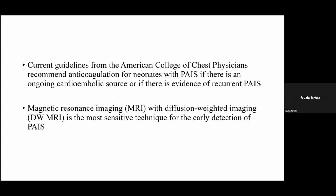The current CHEST guidelines recommend that anticoagulation for neonates with perinatal ischemic stroke should be considered only if there is evidence of a cardioembolic source or evidence of recurrent PAIS. And MRI with diffusion weighted imaging is the most sensitive technique.